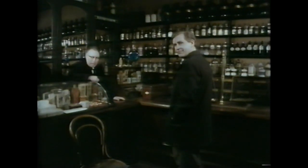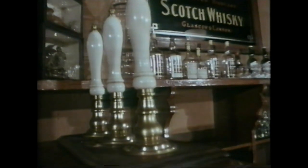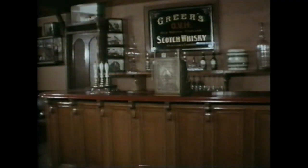And then over there, we set up an Edwardian pub. It's actually the Duke of Wellington from Darlington. And this again, we've tried to make it as exact as possible, although it's within this hut. And with special visitors, we can even give them a small drink. And so give an idea of just how living, how alive an open-air museum could be.